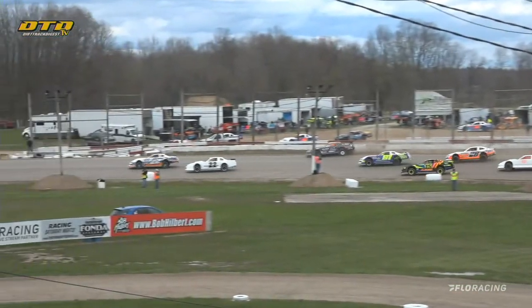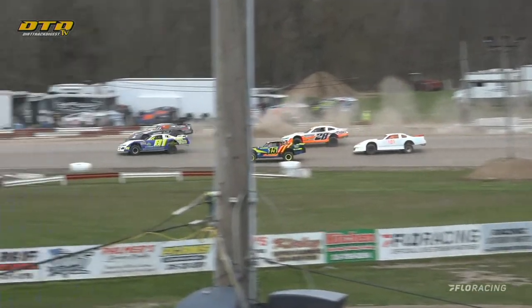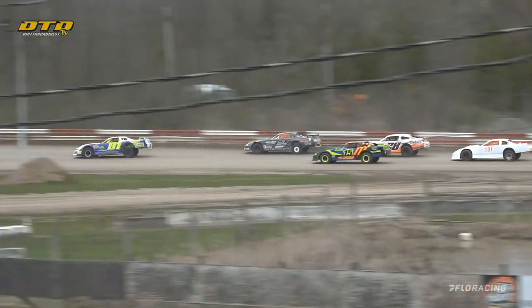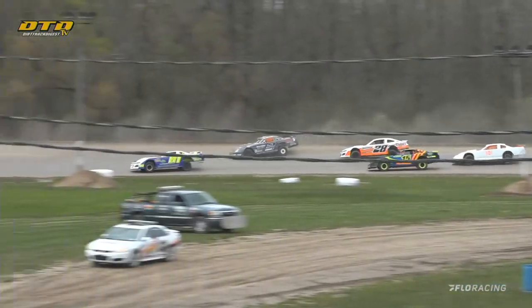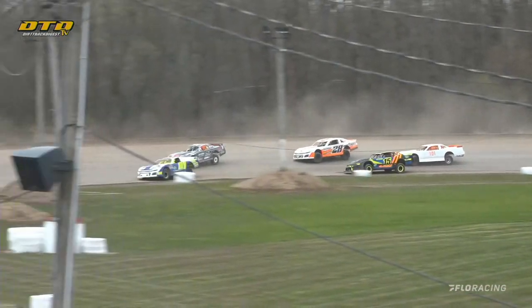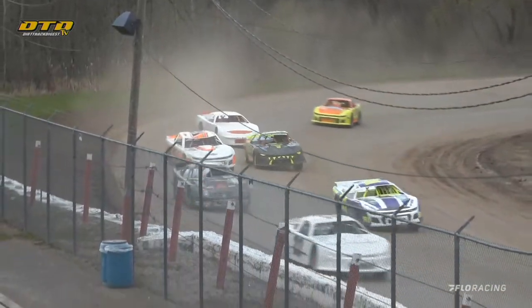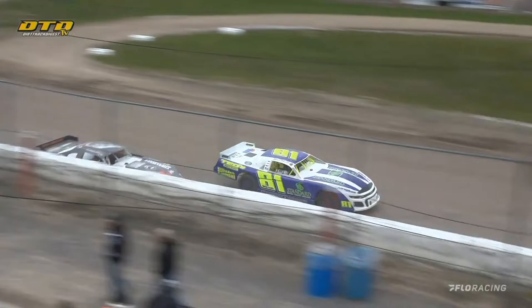And they go. A.J. Walters, a good run around the top side. Walters grabs the lead. Here's Brett Belden up the inside. Belden drives by Horning for the third spot. Horning got a little tight up on the cushion, trying to settle in here again. Top four will go to the redraw for tonight's feature. Everybody else lines up.